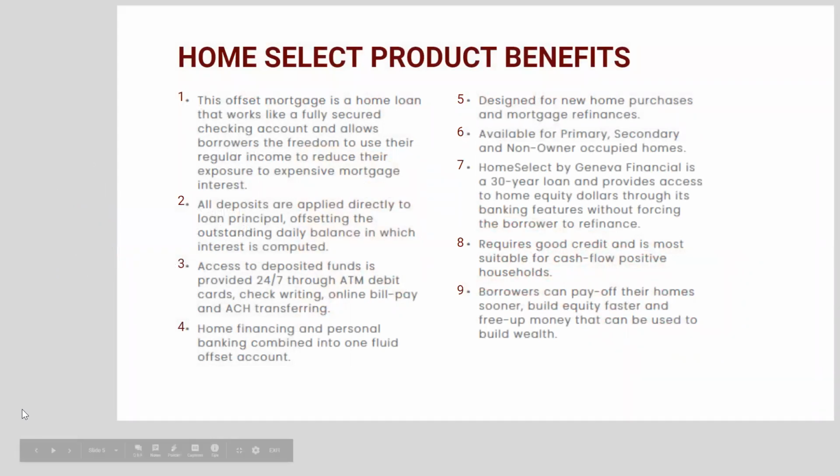This is an offset mortgage, and it works as a fully secured checking account that allows borrowers the freedom to use your regular income to reduce your mortgage interest. All deposits are applied directly to the loan principal, offsetting the outstanding daily balance in which the interest is computed. Access to deposited funds is provided 24/7 through ATM debit cards, check writing, online bill pay, and ACH, which is automated clearinghouse transferring. Home financing and personal banking are combined into one fluid offset account. They are inextricably connected.